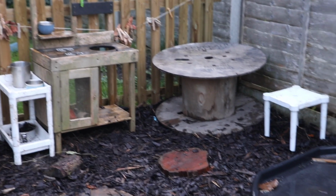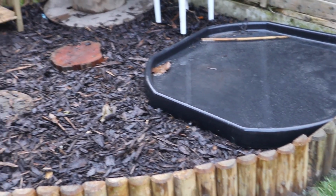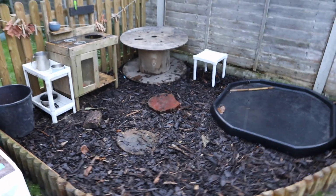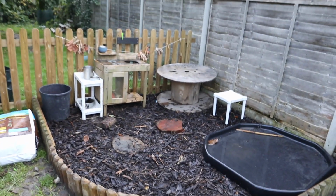I've picked up a few bits from some charity shops for them to use out there in that space, and like I say, I've got my eye on a few other bits that I might have to pick up at some point, maybe in the sales or for Christmas, as that, as I said, is quickly coming up.